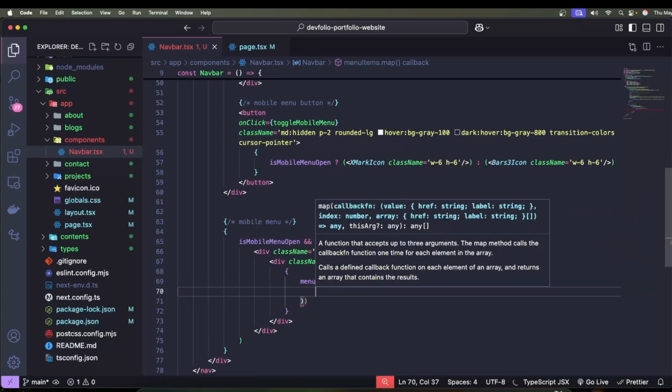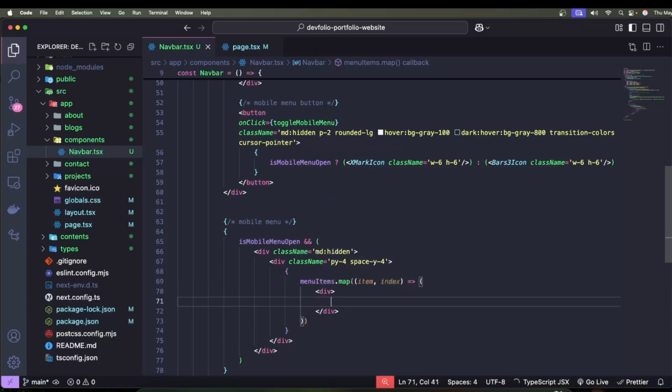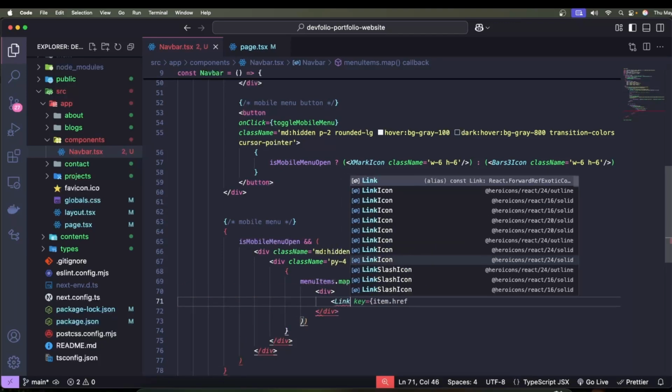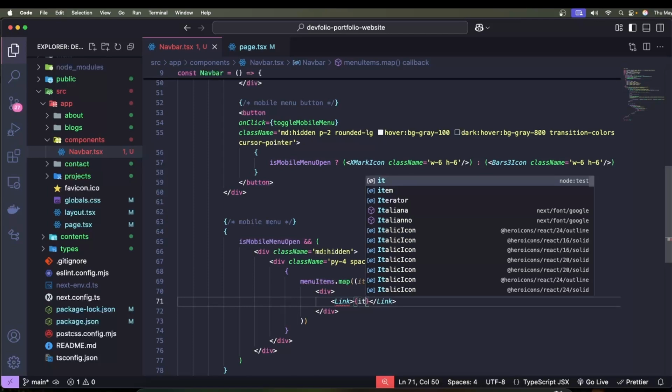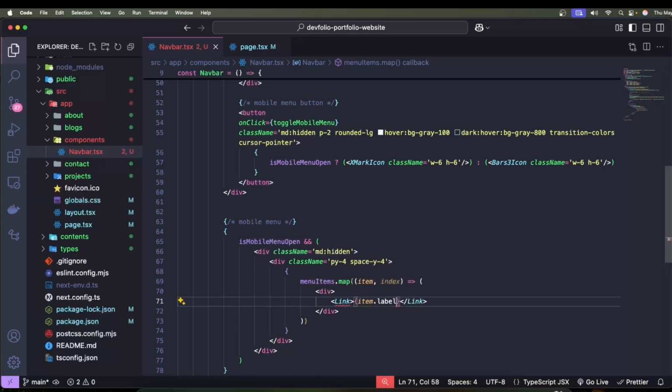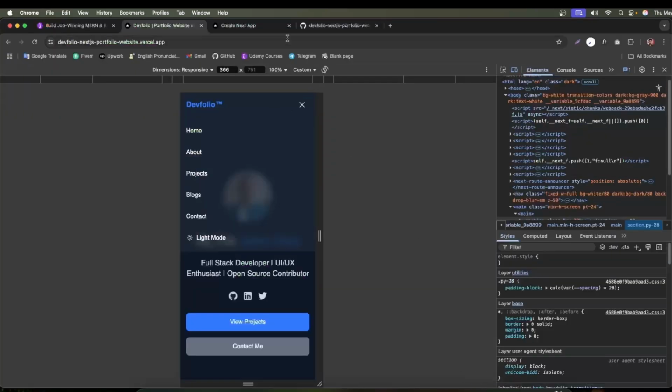Here we'll have a div, and inside this div we'll have a Link. Inside this Link we'll present item.label. And here we'll have href, and this will be item.href. Okay, href. And now if you check it, you have something like this.